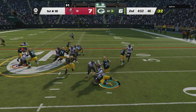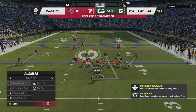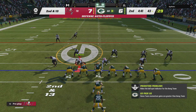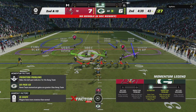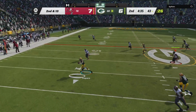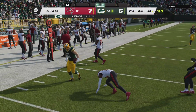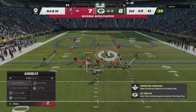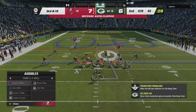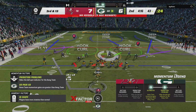The drive starts with a carry by Dillon. And he is going to be stopped cold behind the line of scrimmage. A 3-yard loss to start the drive. They'll look to make that up and then some on 2nd and 13. He'll find his tight end here, DeGuara. Call it a gain of a yard, and that'll make it 3rd and 13. Not an easy spot here. He'll be in search of 13 yards to try to pick up the 1st.